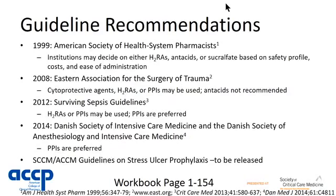Dating back to 1999, you have the American Society of Health System Pharmacists, which really leave the decision up to the institution on which agent to use and which will be best. However, subsequent to 1999, there have been many other studies published since then, and so these recommendations might not be applicable today. In 2008, there was the Eastern Association for Surgery of Trauma, which recommended cytoprotective agents such as misoprostol, and then H2RAs or PPIs, but firmly recommended to abandon the use of antacids.